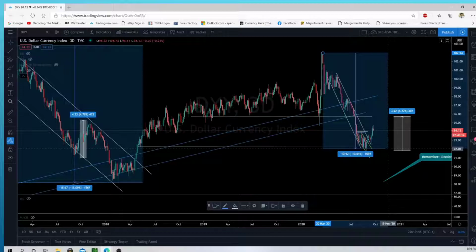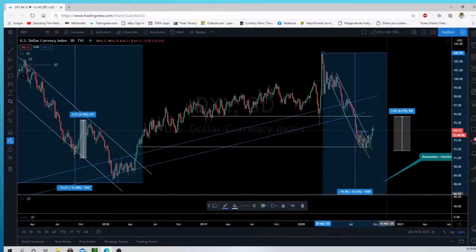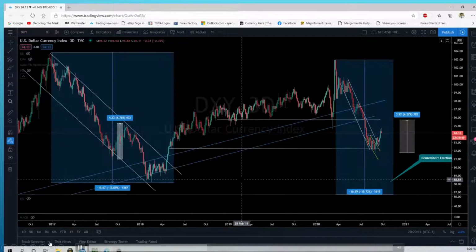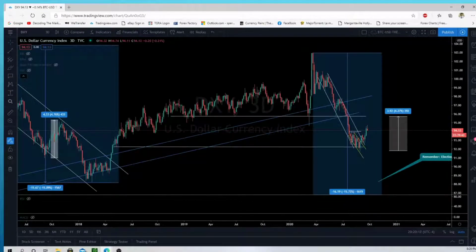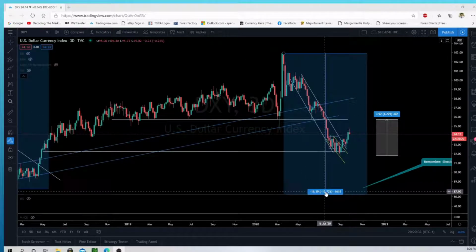But since all the data I gave you already, we're probably expecting this drop up to here, which, to be honest, I'm not sure if it's going to happen. I can't see the future, but based on the trends and the moves that the dollar has been doing in the past, maybe it's going to happen. But let's take a look right here, guys. 15%, we're talking about right here, a 15% drop.